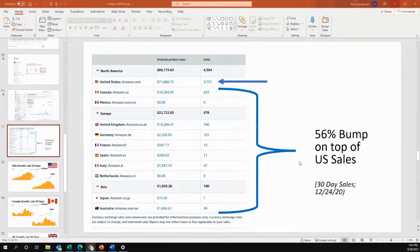Now, I'm in all these different countries. I wouldn't suggest trying to do all of them at once. Start with maybe Canada or start with the UK, but just start with one and get moving with it. So I'll answer some questions here in just a minute, but I just want to at least share with you now, of course, different factors go into it. So, can't guarantee what your sales would be if you do go into another marketplace, but at least this is what it was for me.